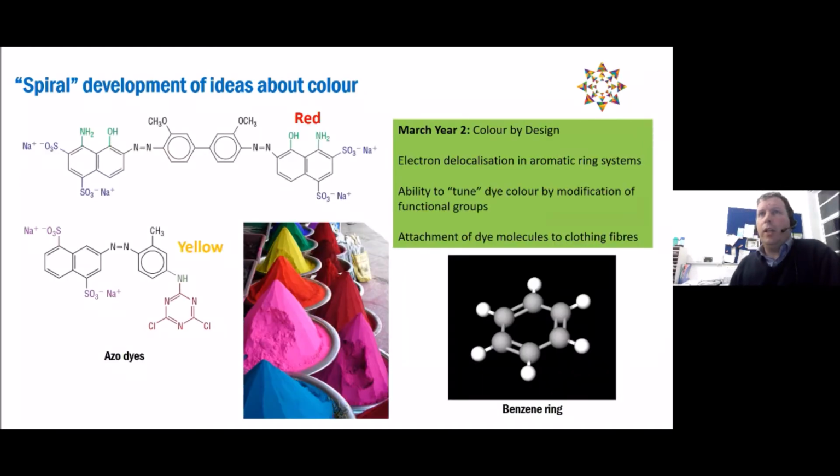And then again later in year 2, so March year 2, this is the last topic we do, but it's all about colour. And we look at this time at organic molecules, and you can see some really large organic structures.